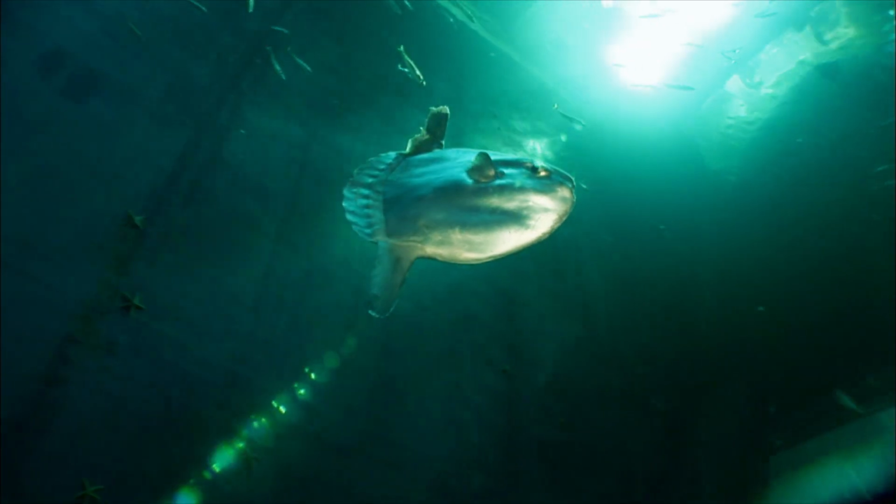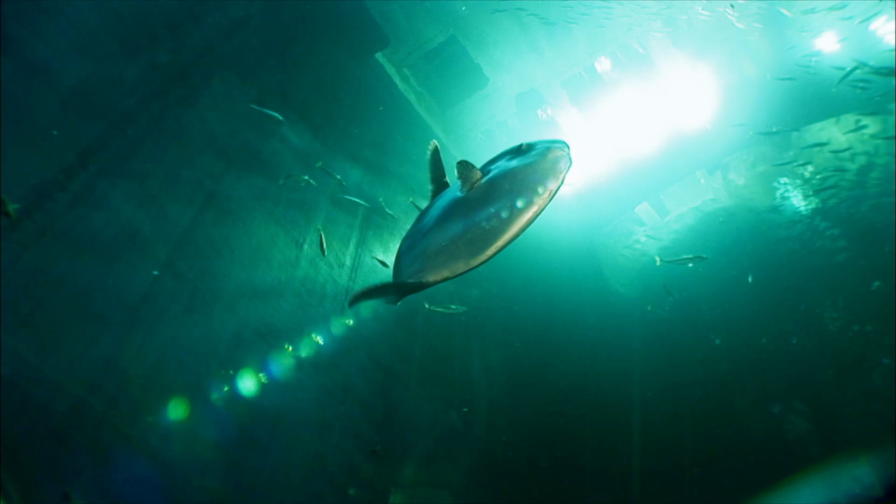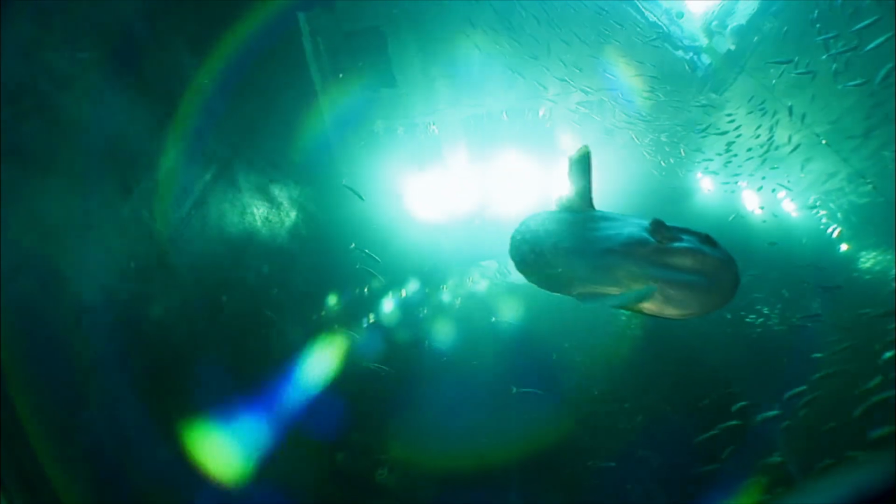The ocean sunfish is the largest fish in the world. He can reach up to 3 meters in length. Once he has reached that size, his skin will be 15 centimeters thick. He will look like a living fossil because of that. This is simply a fish that is rarely seen in aquariums. There are maybe 10 aquariums in the world displaying these fish. And that's why we are so proud to be one of them.